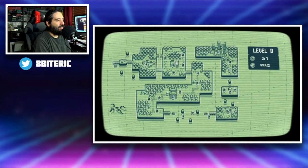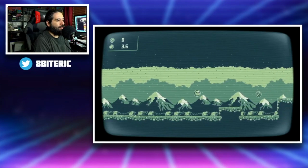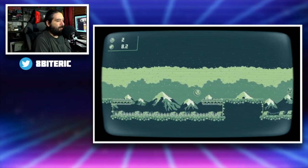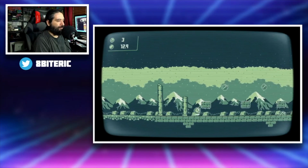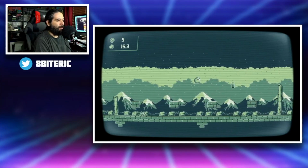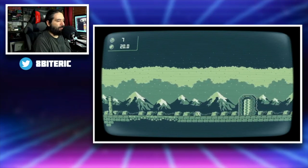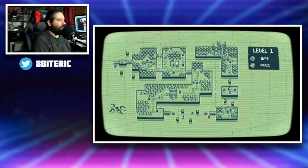So Awesome P2 kind of builds up on the formula that you saw in the original game, and has a little bit better animations, a little bit clearer of a screen, but the same general gameplay. You gotta love the music. See? Level 0 beat. Eventually you start getting into these crazy dungeon-like stages and castles and stuff.